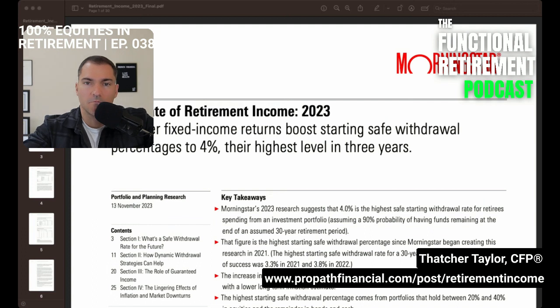So let's start here. We're going to set the stage. We're going to utilize some Morningstar research. We're going to use a couple research papers in this discussion today. So as we go through this, here's what I want you to remember. We're going to talk about safe withdrawal rates, which the withdrawal rate is the percentage or the amount of money that can come from your portfolio every single year. The safety depends on what is the probability or the failure rate based on how much you withdraw.